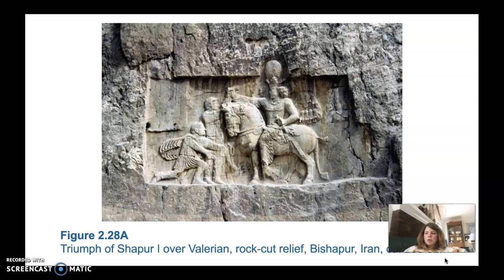And this is Sapphire One, and he's a great general who was able to kind of extend the territory, and he actually captured the Roman Emperor Valerian. And this kind of shows that here, his amazing feat. It's called the Triumph of Sapphire One.